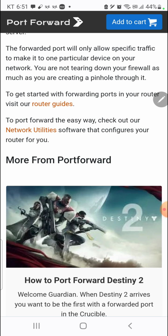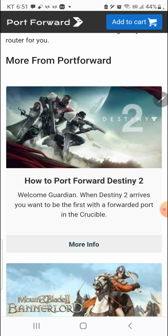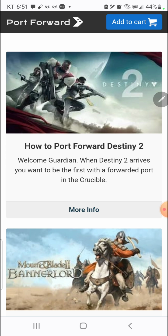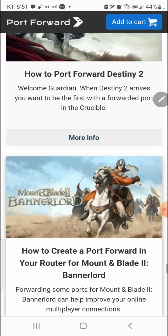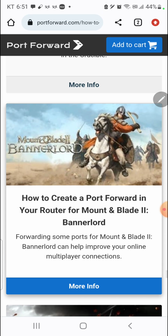To get started with forwarding ports in your router, visit our router guides. To port forward the easy way, check out our network utilities software that configures your router for you. For more forms of port forwarding, how to port forward Destiny 2: welcome Guardian. When Destiny 2 arrives, you want to be the first with a forwarded port in the cubicle. No, you are not allowed to play a game in the cubicle at the office.